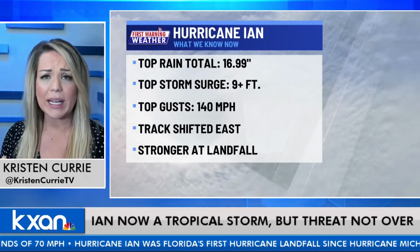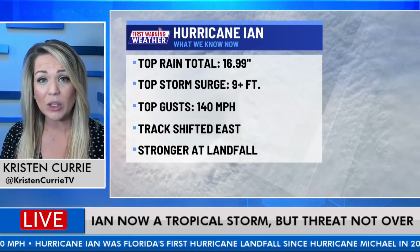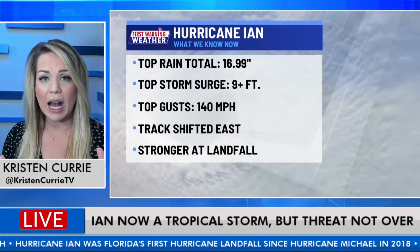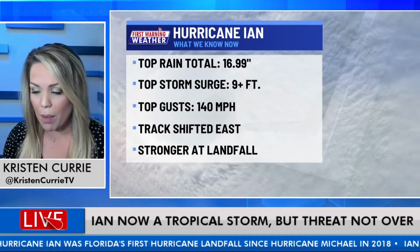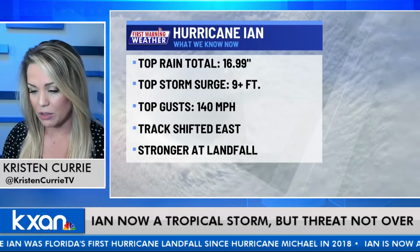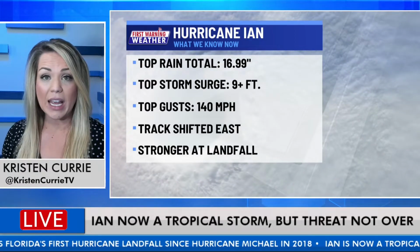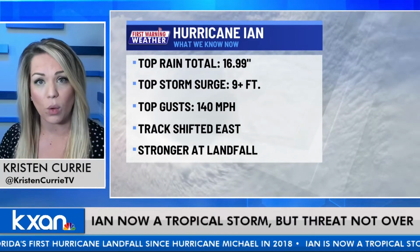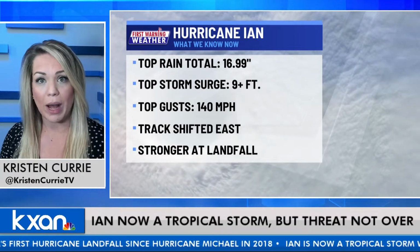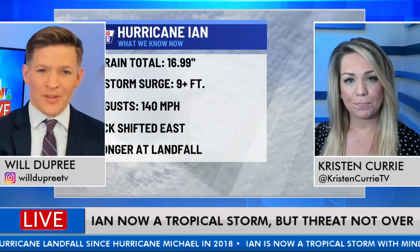And just forecasting wise, this thing shifted east, which is why Fort Myers right now looks to have the biggest damage, the most amount of destruction from Hurricane Ian making landfall yesterday afternoon. And it was stronger at landfall too. I mean, this thing exploded into a high-end Category 4 storm, just 2 miles per hour slower than a Category 5. Because it was moving so slowly, I guess it packs even more of a punch because the rain is falling in more sustained levels there.